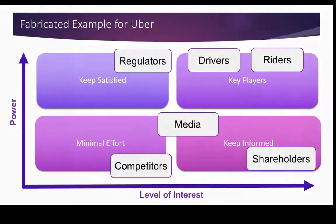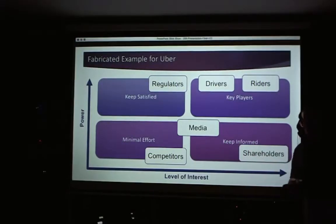So this is Uber. Once again, I just made this up. Not sure if it's right. Just threw some stuff in there. We could discuss it for hours if you wanted to. I don't think you want to, though, because there's cookies later.